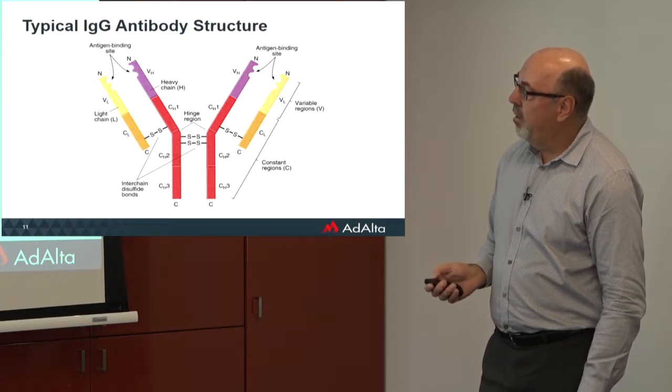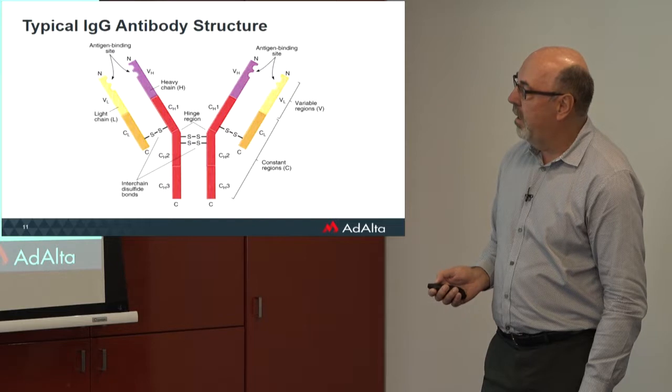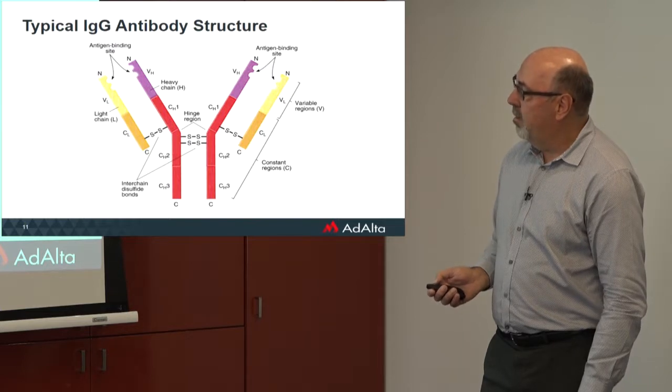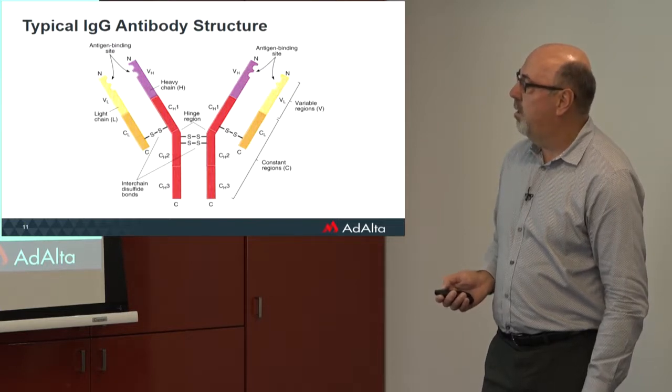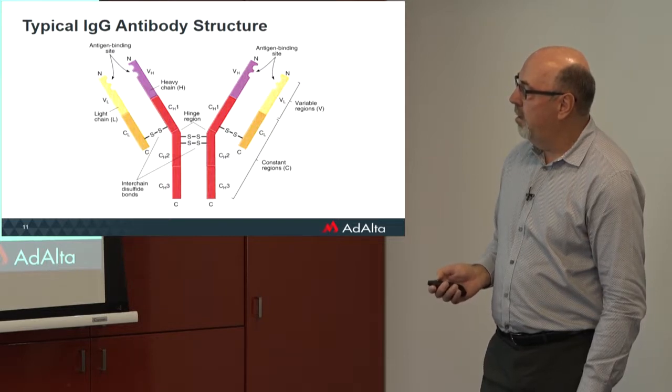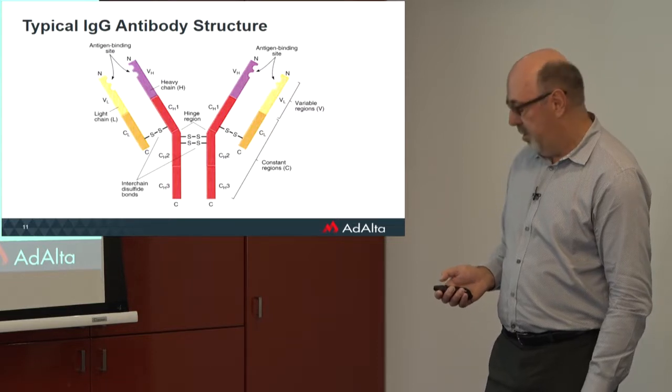These light chains are held to heavy chains through a chemical bond called a disulfide bond, and as well the two heavy chains are held together by disulfide bonds. And what I'll be focusing on is this region here, the hinge, constant heavy 2 and constant heavy 3 regions.